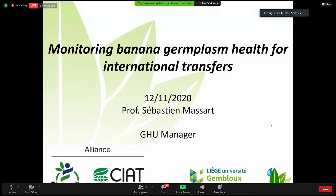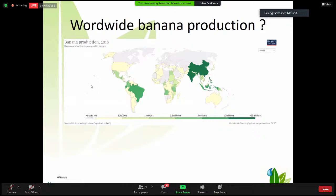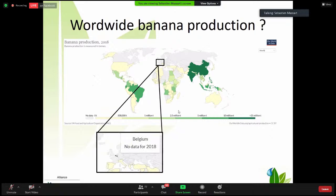So I will explain a little bit what we are doing now on monitoring the health of banana germplasm for all the international transfers from the Gene Bank of Bioversity International. What about the worldwide banana production? It's in this belt of banana production in the tropical and subtropical area. And I am located in Belgium, here in Europe, as also mentioned in the map presented by Lava. In Belgium, we have absolutely no banana production.